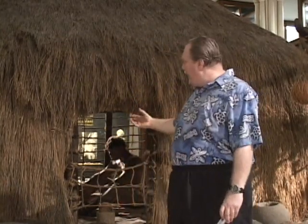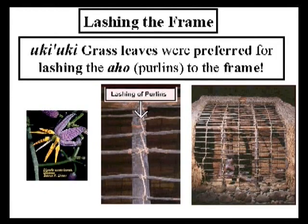Now, I mentioned earlier that uki-uki grass leaves were used to lash together the wooden elements of the house. Uki-uki grass was also used, as we'll see later, to lash the pili grass thatch onto the wooden elements. In the central picture, you can see one of the main rafters on the roof with some of the thatching rafters running horizontally away from it. The cordage that is used to fasten these elements together is all from uki-uki grass.